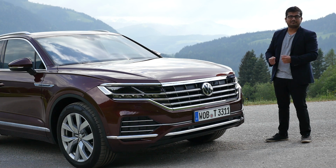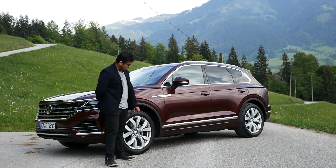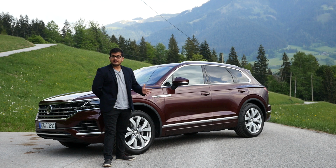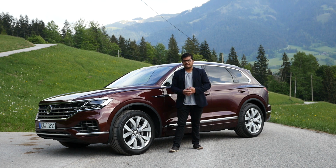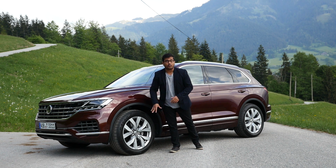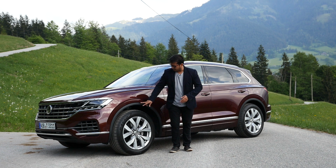Let me know. The Touareg rides on Pirelli P Zero tires, and in this case is on 20-inch wheels. You get 18-inch wheels as standard, and you can optionally get 19, 20, and even 21-inch wheels. There are three design packages or trims. There is the Atmosphere, the Elegance, and the R-Line. The Atmosphere and the Elegance have black cladding on the wheel arches, whereas the R-Line will have the same body color for the wheel arches.